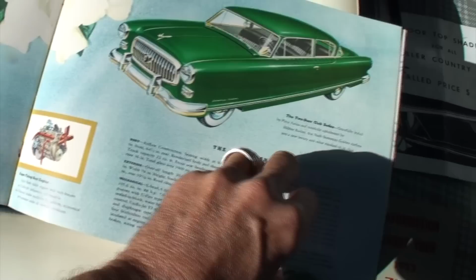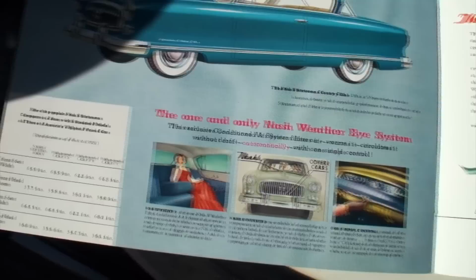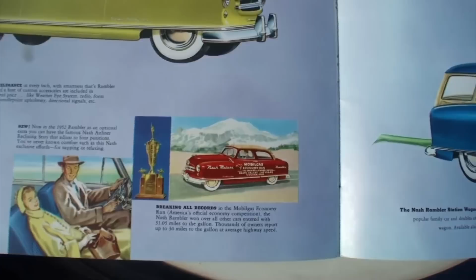There's the Nash Rambler, but that's a convertible sedan. Notice how the windows are. Yeah, they have roof rails, and the top runs up on those rails. And here's yours. No, that's actually a bigger Nash. Okay. They talked about the weather eye system. All right. Yeah, you're right. We'll get to mine. There you go. Here we go. And they made a station wagon. Here's the Country Club. Relax, dear. Notice her seat is almost all the way back. There's the wagon with the wood grain.